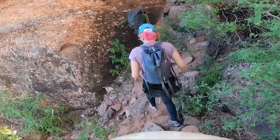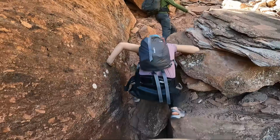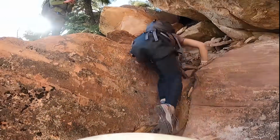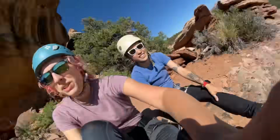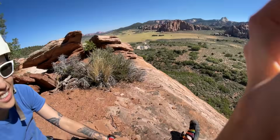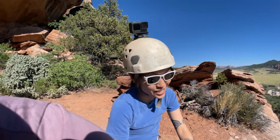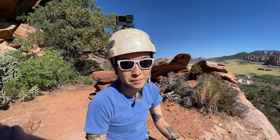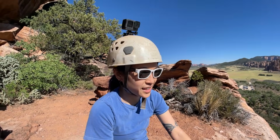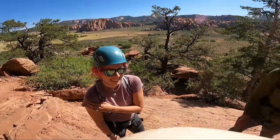Try to step on solid, bigger rocks. Check out this view. We just traversed up from all the way down there. How you feeling? That GoPro footage is gonna look tight. It's fun. This is what I've always wanted to do as a kid, just climb up. How about as an adult? Same. This way's a little more extreme. This way's a little less extreme.